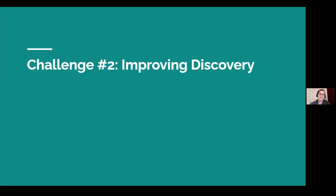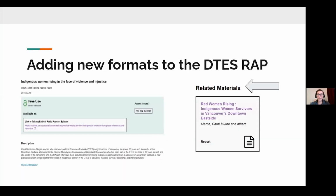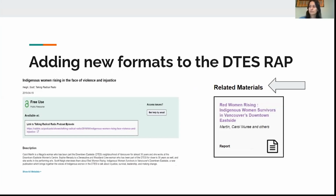A second challenge is improving discovery. This refers to the ability to find materials relevant to the Downtown East Side. We want to improve people's ability to happen across information in this collection. We can improve discovery through using metadata, such as topic headings and subject headings, to represent relationships between creators, contributors, and materials, and by adding formats beyond scholarly articles, such as podcasts and research summaries.